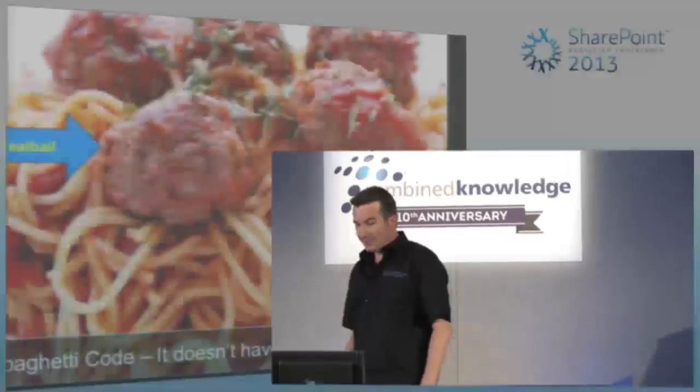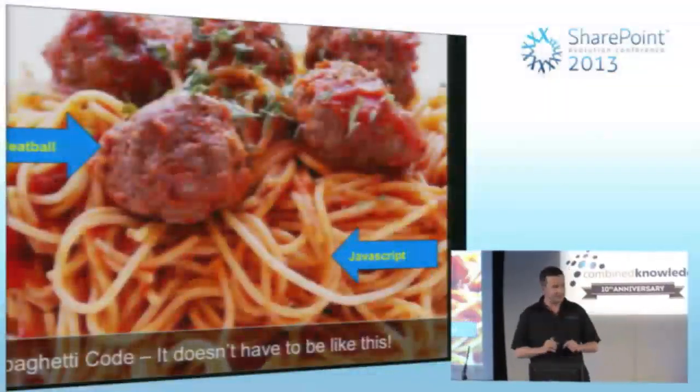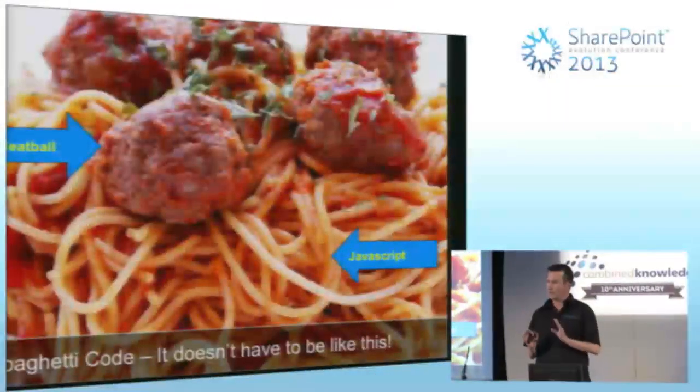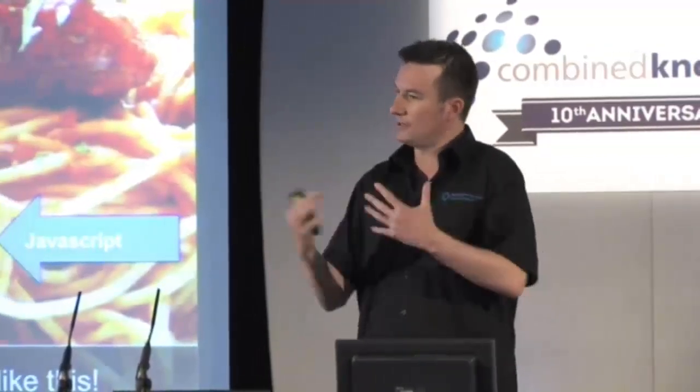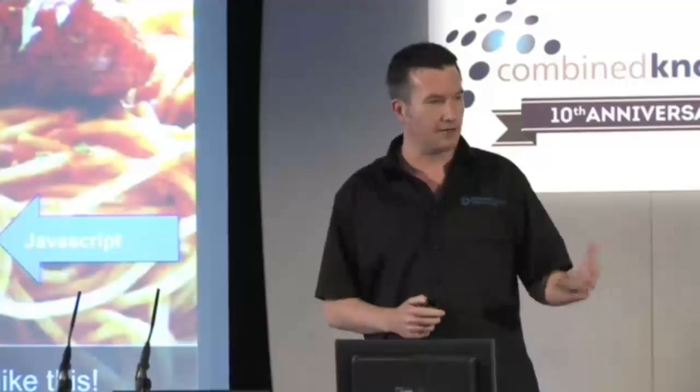So it doesn't have to be like this, though. And I think this is the one misconception that you should take away from this room, is that you shouldn't be writing JavaScript that looks like spaghetti. And there's no good reason for writing JavaScript that looks like spaghetti. There are some really fantastic frameworks that are out there today to help you write very maintainable and very supportable source code inside of JavaScript. So we're going to go through a couple of those, especially the sorts of frameworks that I think you should be looking at if you're about to embark on a JavaScript project using SharePoint.